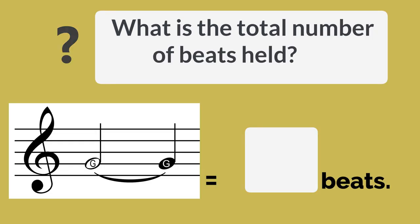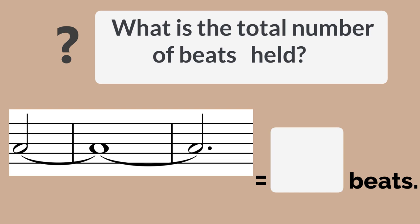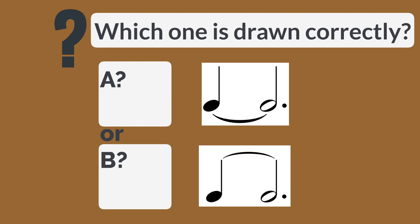What is the total number of beats held? 3. What is the total number of beats held? 4. What is the total number of beats held? 9. Which one is drawn correctly? A. Which one is drawn correctly? A, and done.